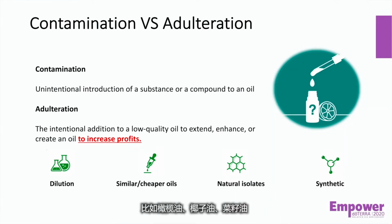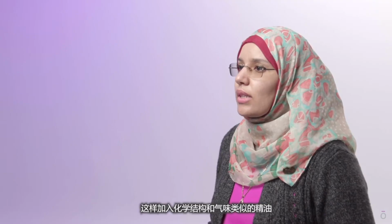Oils can be adulterated in many ways. The simplest form is the addition of a cheap carrier oil like olive oil, coconut oil, or canola oil to a small amount of essential oil to make it larger, and that dilutes the oil, decreases its potency and efficacy. Another way is to add another cheaper or more common oil to a more expensive or rare oil, like in the case of adding cassia or cassia to cinnamon oil, or lemongrass to melissa. This way, the adulteration using a similar oil of chemistry and aroma is not easily detected by the conventional methods.